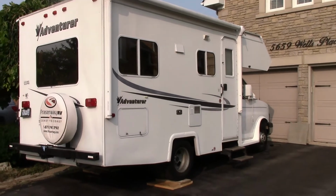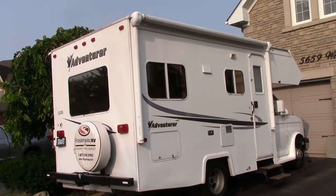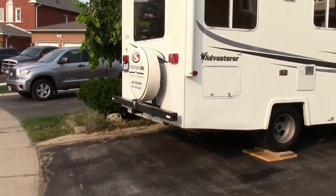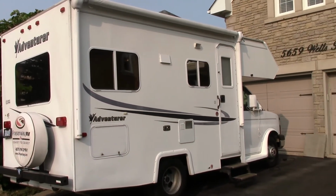I can park in any parking lot. I might stick out about 1.5 feet, 2 feet into the parking lot in front of me. But usually when we go to Walmart or Costco, I just back into the spot and I hang the back part over onto the grass, which is usually always there in the parking lot of Walmart or Costco.